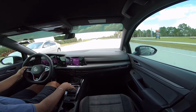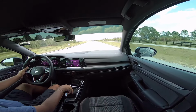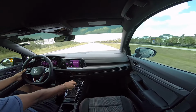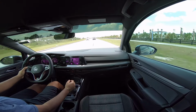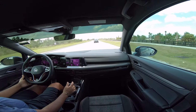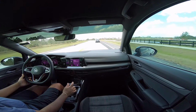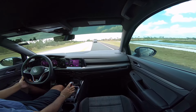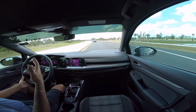So let me just drop a little gear here. And I wish there was nobody in front, but this thing picks up really, really quick. It is a ton of fun to drive, a ton of fun. I love it, and I'm pretty sure if you enjoy driving and you enjoy rolling your own gears, you're probably going to enjoy it too, especially if you live in a beautiful state like Florida.